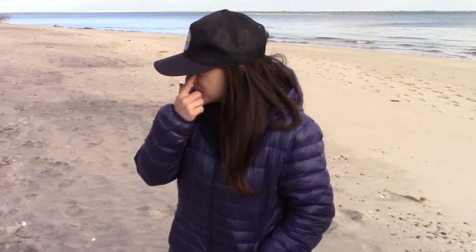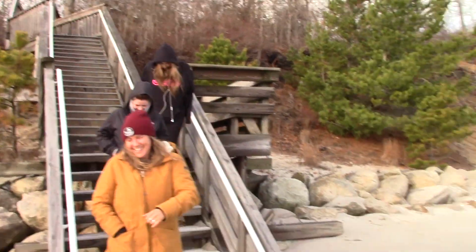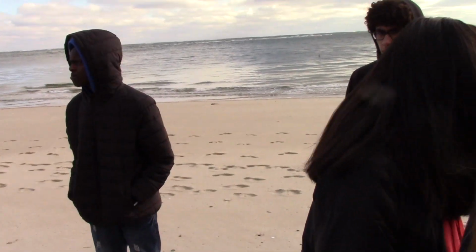It was built just about 3 years ago by volunteers, and it's now 5 or 6 steps underneath the sand. And you can also see we've had to replace our trail sign over here because it's got completely buried.